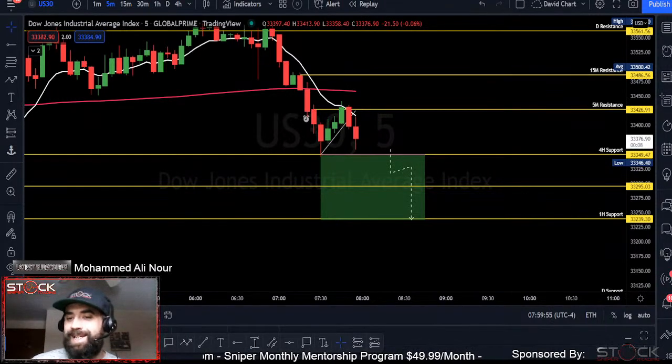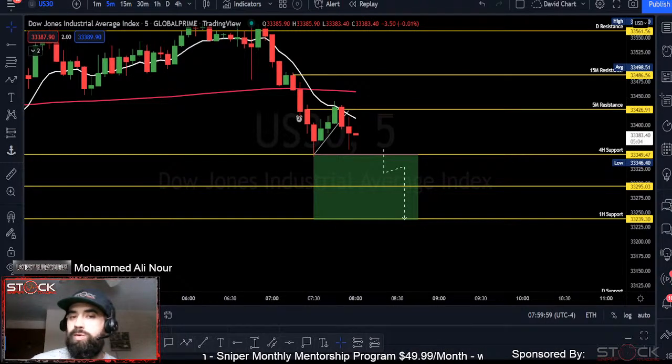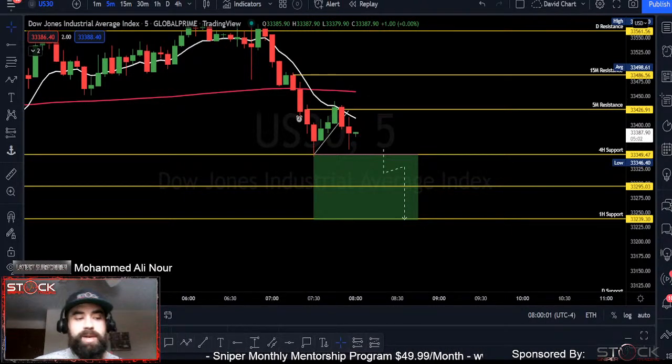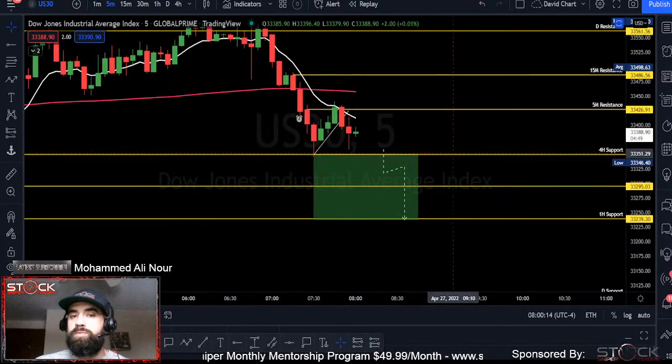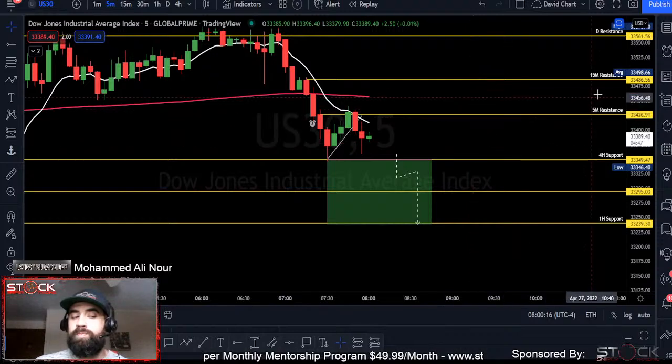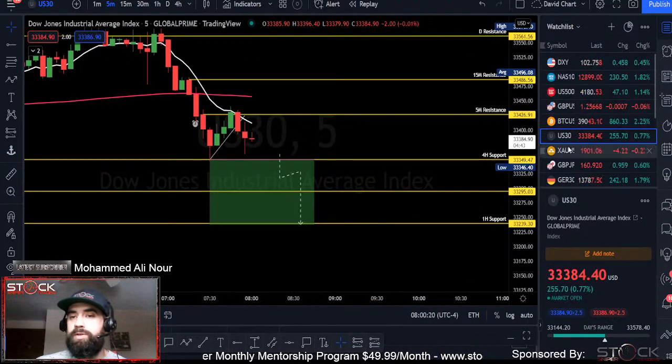Okay, so 9 seconds, guys. This is the new hourly candle coming open. All right, so watch the first 5 minutes, see how this is going to make a move. Okay, let's take a peek on gold too. It's looking like it might potentially push bullish here.